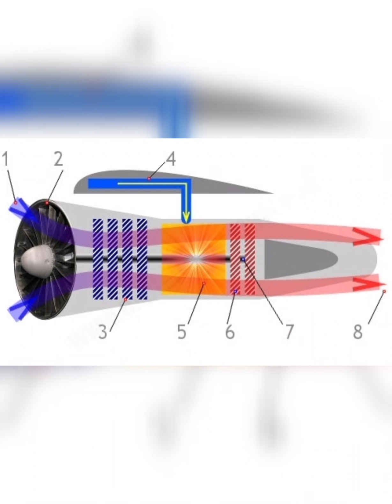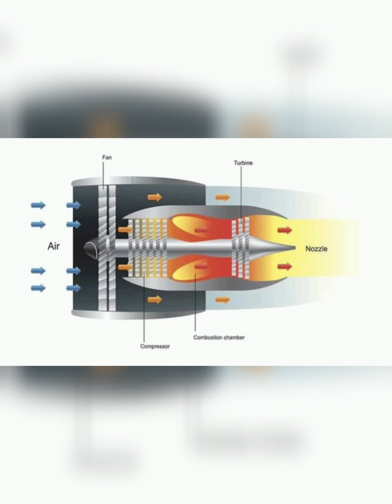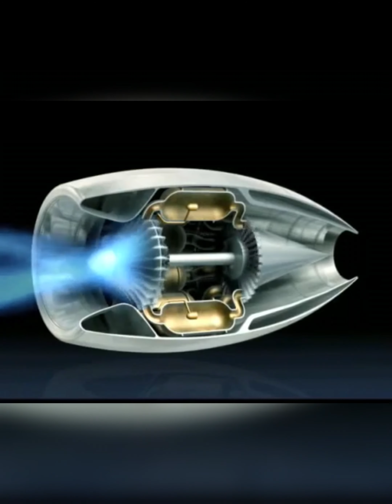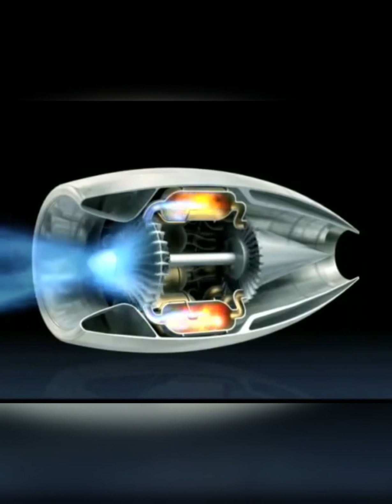How a jet engine works. This simplified diagram shows you the process through which a jet engine converts the energy in fuel into kinetic energy that makes a plane soar through the air.